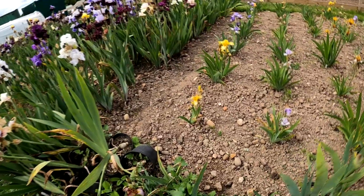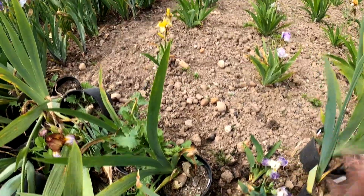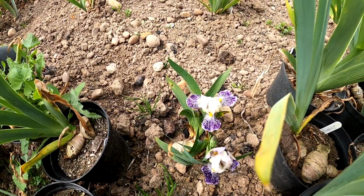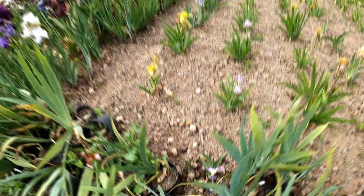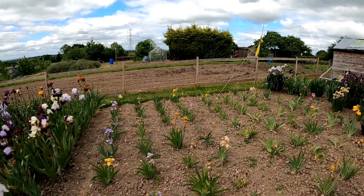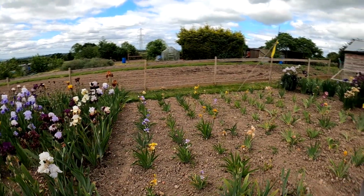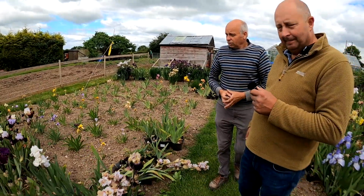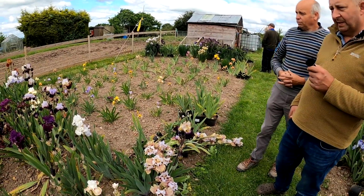So these are the ones you've got from America? Yeah, these came from America. There's quite a bit of money to import them. It certainly is. So you hope they all grow when they get here. That's it. You've got a passion for the plants. Yeah. And then we've got another section of seedlings.